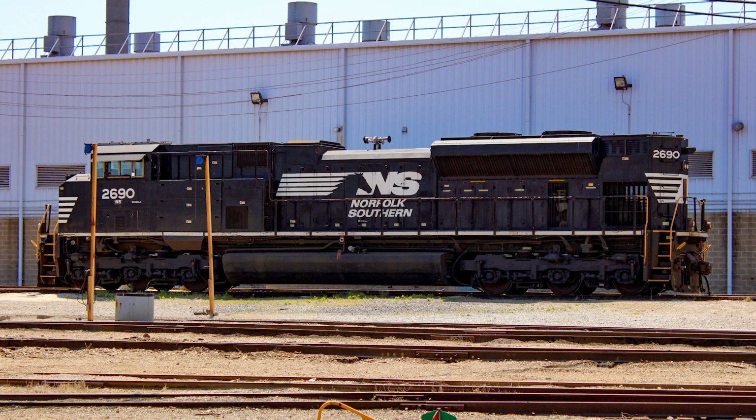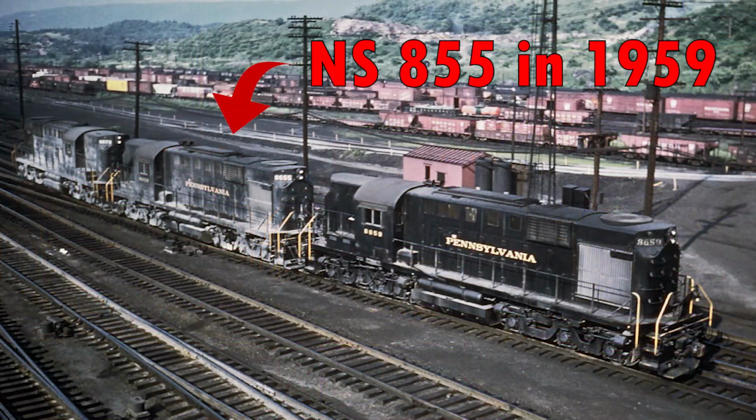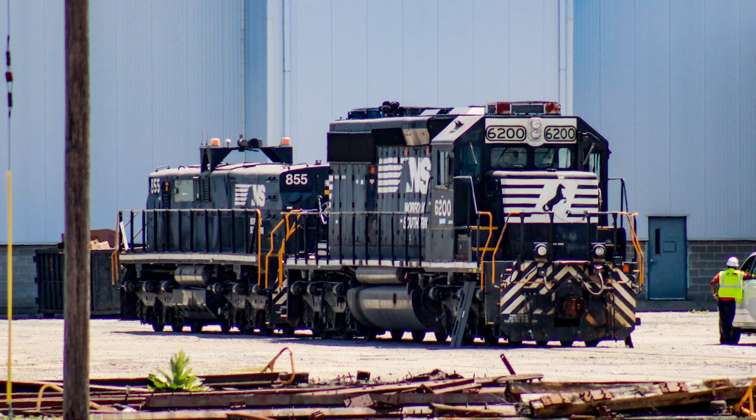And for the final catch of the day, we see an SD40-2 tethered to a slug. If you think this slug looks a little strange, you'd be right, because it's actually a rebuilt ALCO engine. 855 started life in 1957 as an RSD-12, working for the famous Pennsylvania Railroad, but was later rebuilt into this MT6 by Conrail sometime in the 70s. Even after 66 years on the rails, this engine is still going strong and will likely be around for decades to come.